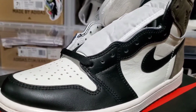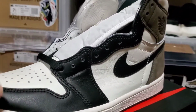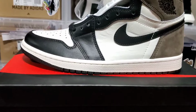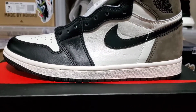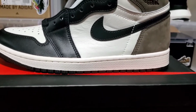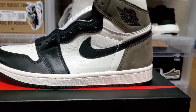And like I said, when I got them in hand, I was just really upset and disappointed, because we normally get a good leather for Jordan 1s. For colorways like the Pine Greens, even that leather was kind of good. So then I got these in hand and I'm checking them out, and it was just like, why did they have to drop the ball on the one sneaker that most people wanted?